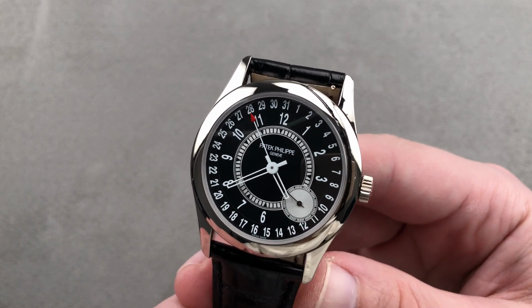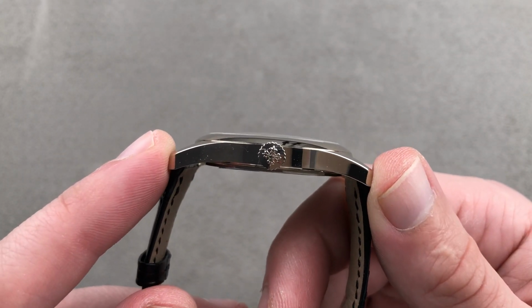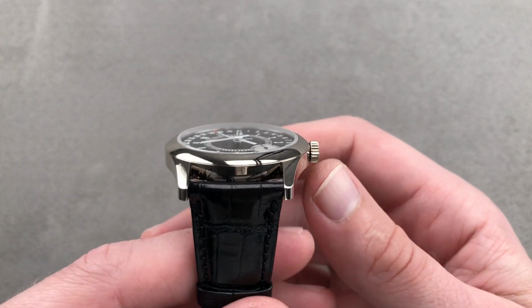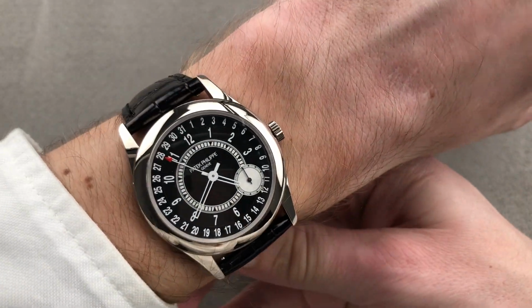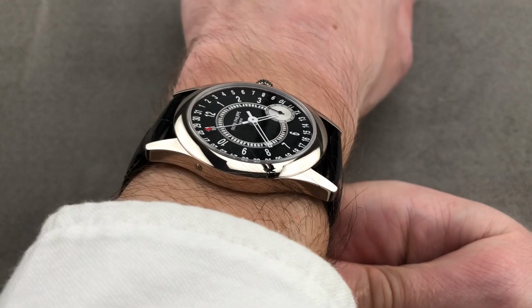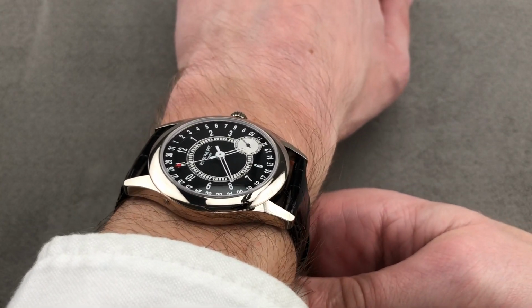So the timepiece is 39 millimeters in diameter by 9.1 millimeters thick, from lug to lug 47.5 millimeters with a broad 22 millimeter spacing between the lugs. Throwing it on my wrist, 16 centimeters in circumference, you can see the lugs really define the external profile of this watch, as they are extraordinarily straight, strong, and massive.